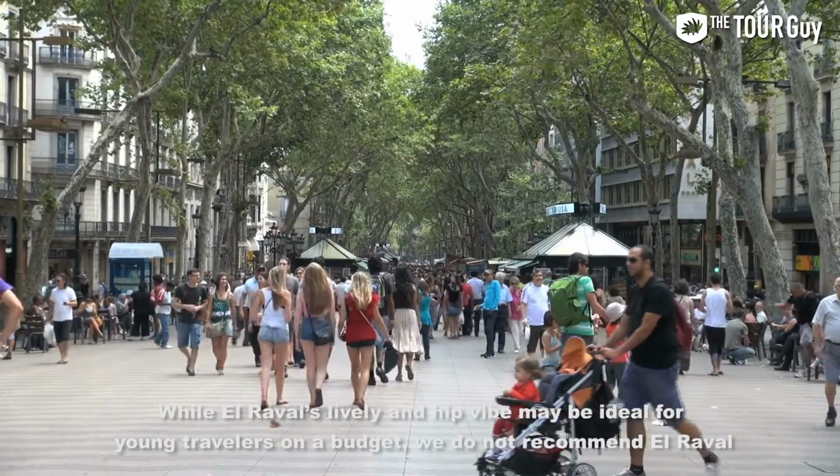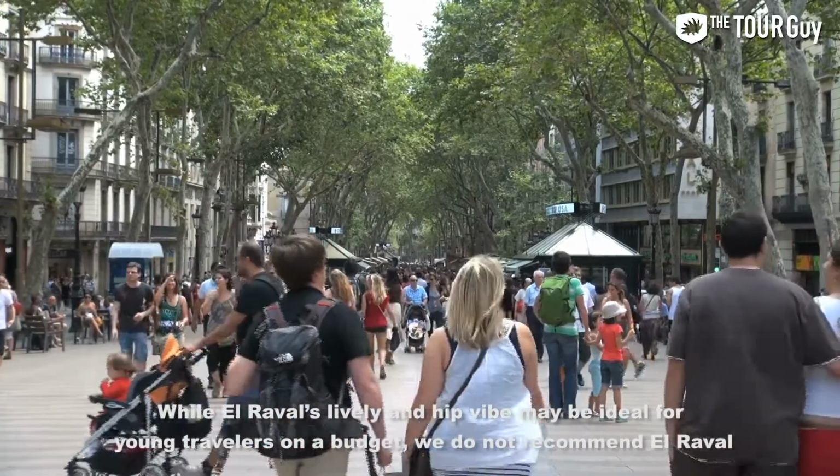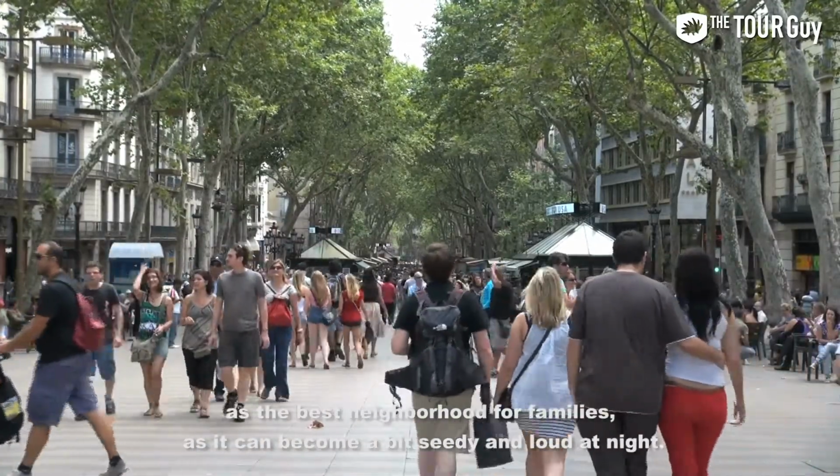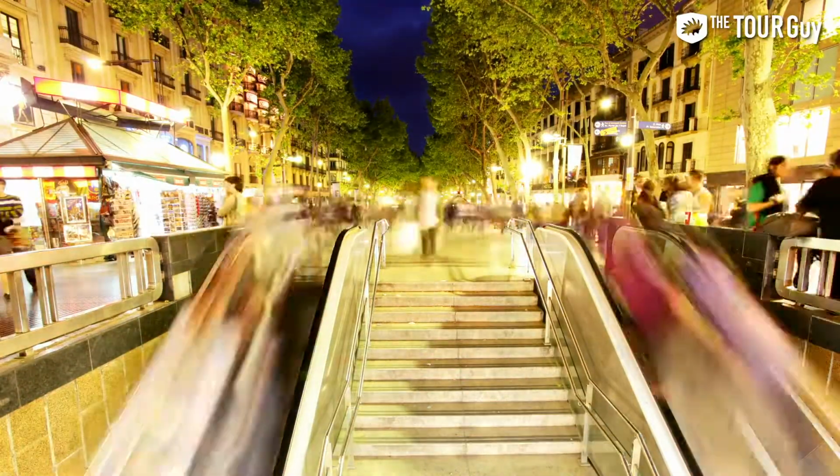While El Raval's lively and hip vibe may be ideal for young travelers on a budget, we do not recommend El Raval as the best neighborhood for families, as it can become a bit seedy and loud at night.